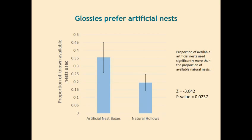And it actually seems that they prefer using the artificial nests. This data's from last year, in 2015, our breeding season. The birds used about 36% of the available artificial nest boxes, and they only used about 19% of the available natural hollows. I do have to point out, though, that that number of natural hollows is only based on the hollows that we've seen them use previously. There's probably a lot more natural hollows out there in the landscape, so that difference could even be quite a bit larger.